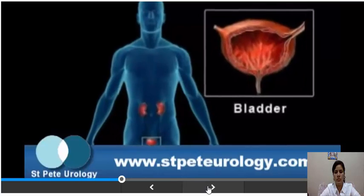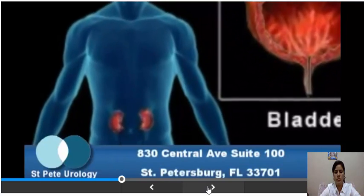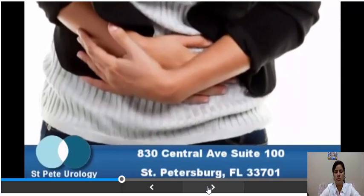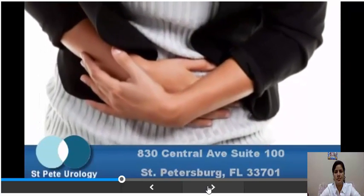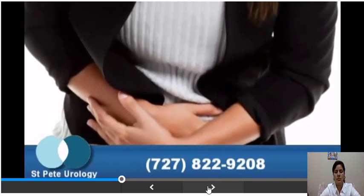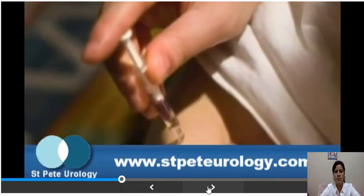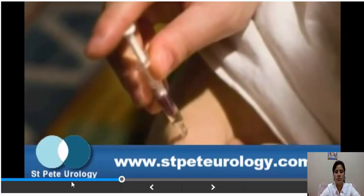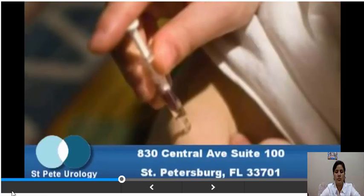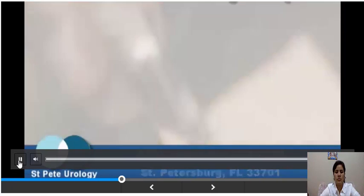While we are still doing a lot of research and learning about interstitial cystitis, we have come up with some treatment options. There are medications that you can take by mouth that will help to rebuild that lining. Also, there are solutions that can be put right into your bladder that help to rebuild that lining and to decrease the pain.